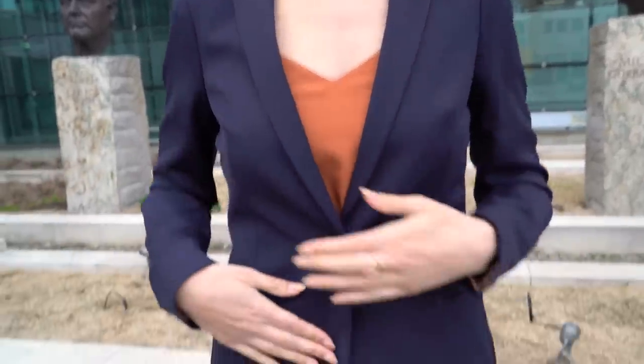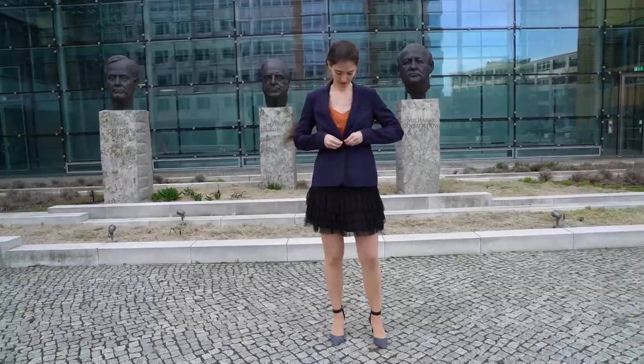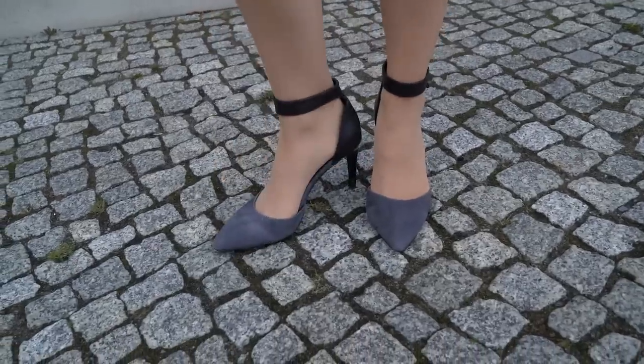This type of silhouette is great to accentuate your hips. It makes my legs appear a bit shorter because I'm wearing it low waist to try to cover up a little bit because I'm tall. So I paired that with heels, but it would actually work with flats as well.